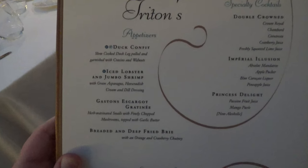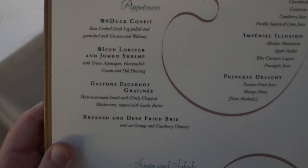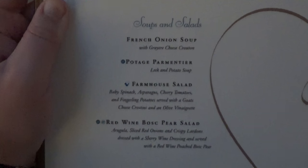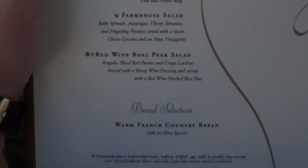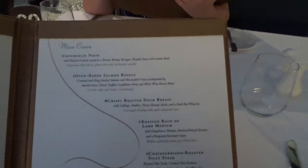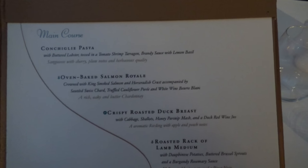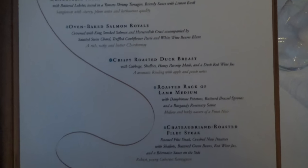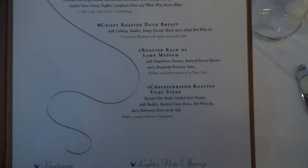All right, for appetizers, duck confit. You got a jumbo shrimp, an escargot, and a breaded and deep-fried brie. Soups and salads. There's a potato and leek, a French onion, a couple of salads. Makes sense, warm French country bread for the bread selection. Take a look at these main courses here. Pasta, a salmon, a duck, a rack of lamb, and Chateaubriand, which is one of my favorite meals in the world, so I cannot wait for that.